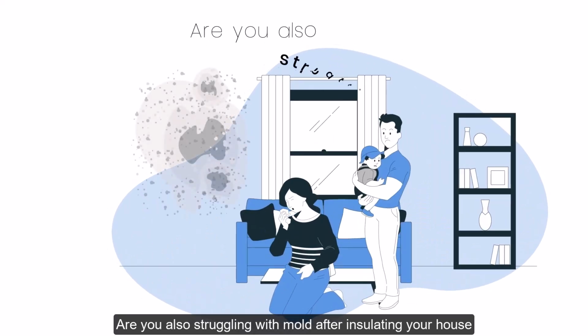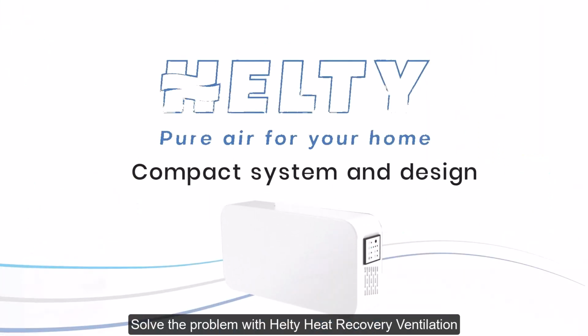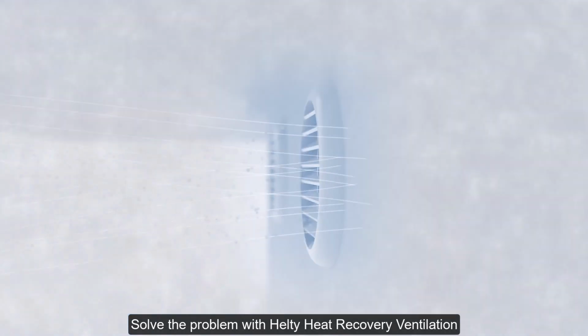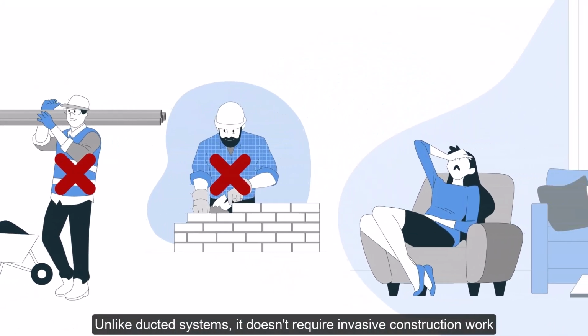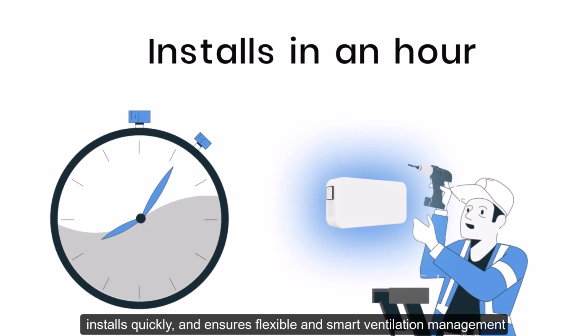Are you also struggling with mould after insulating your house with external cladding and replacing the windows? Solve the problem with Helty Heat Recovery Ventilation. The innovative point-based mechanical ventilation system. Unlike ducted systems, it doesn't require invasive construction work, installs quickly, and ensures flexible and smart ventilation management.